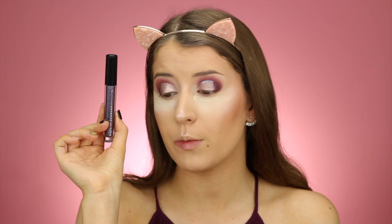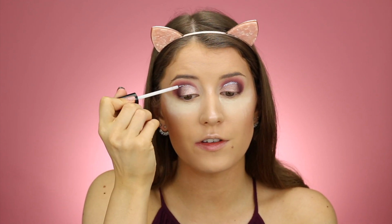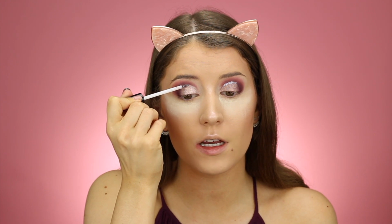That shade is so pretty. I love it. So also with this month's Deck of Scarlet palette came this super pretty glitter, which I just kind of put along where I cut my crease. I'm going to do the same thing on this eye. I might have to do most of this off camera because it's hard for me to draw a line when my mirror's so far away. I'm gonna just do that before I mess everything up.